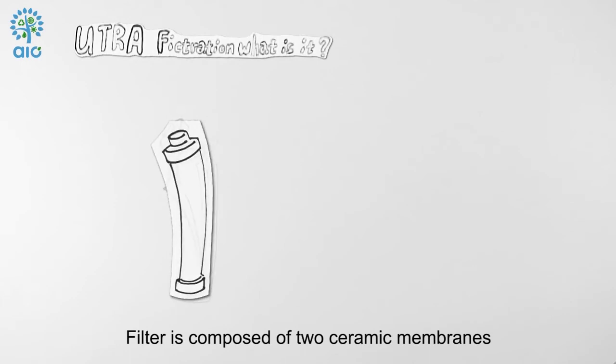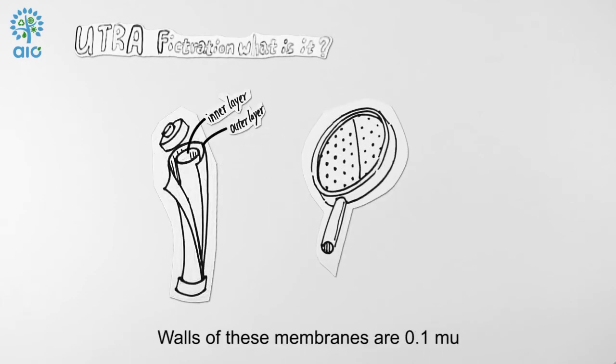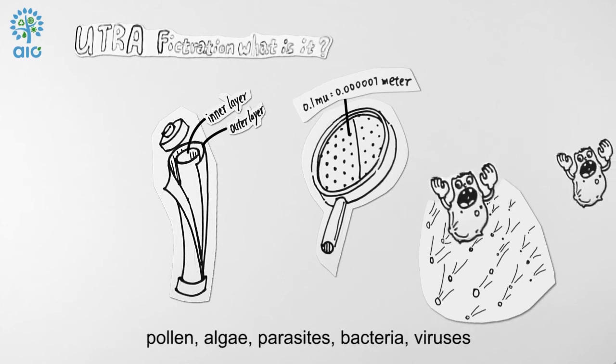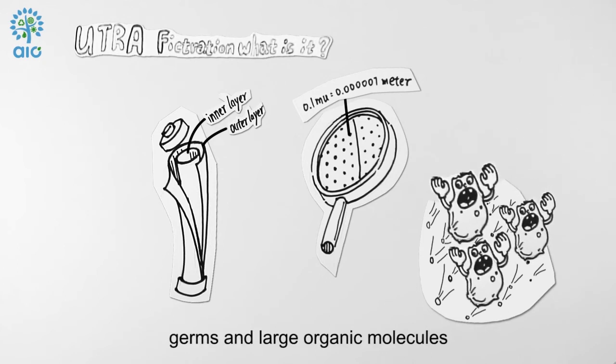The filter is composed of two ceramic membranes. The walls of these membranes are 0.1 microns. 0.1 micron equals 10 to the power of minus 6 meters, equals 0.000001 m, equals 0.001 millimeters. The thinness of the walls can stop all larger molecules: pollen, algae, parasites, bacteria, viruses, germs and large organic molecules.